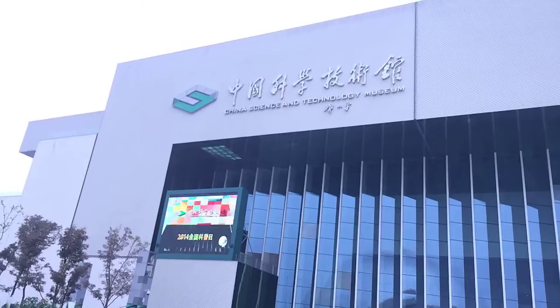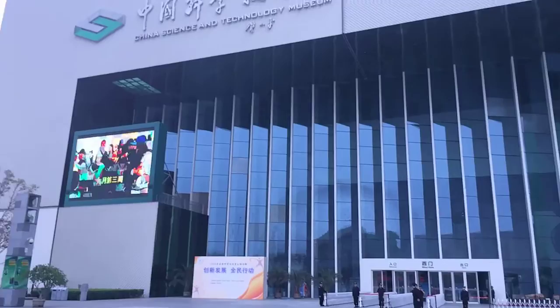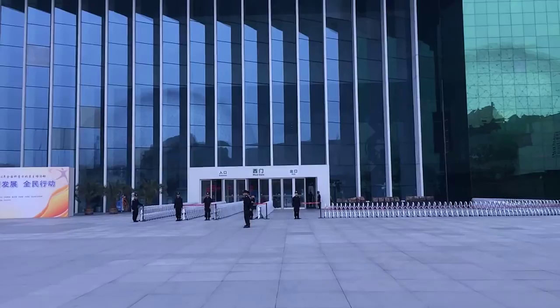China Science and Technology Museum. I went to the Science and Tech Museum in Shanghai. Would have been nice to have spent a little more time there.